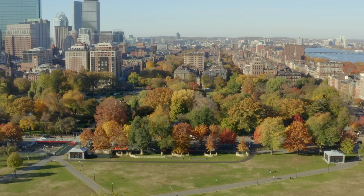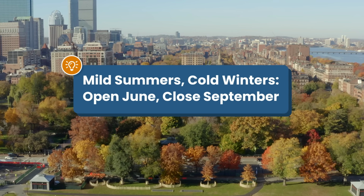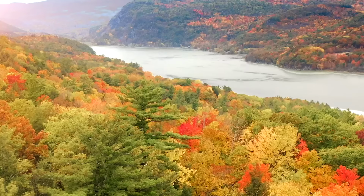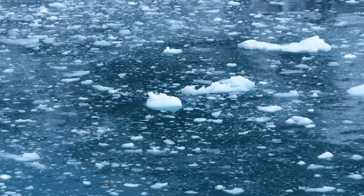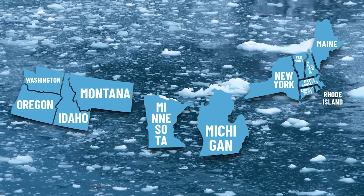Finally, if you're somewhere with mild summers and cold winters, don't open your pool until June or July and plan to close it in early September. You have the shortest pool season of everyone since your summers don't get as hot. This includes the Pacific Northwest, Minnesota, Michigan, and Upper New England.